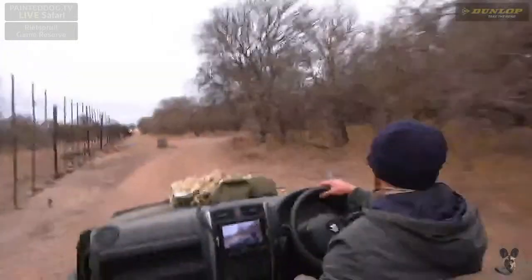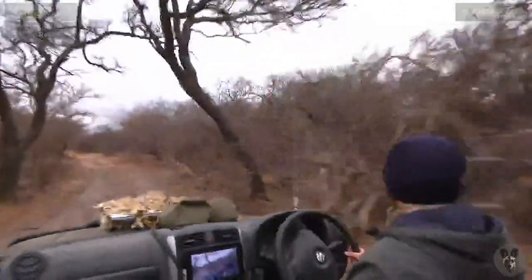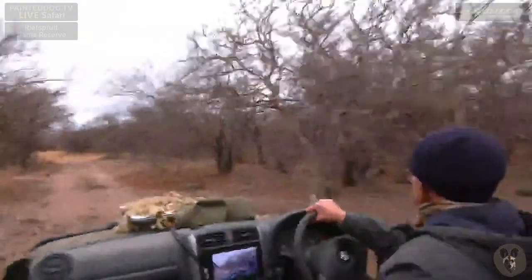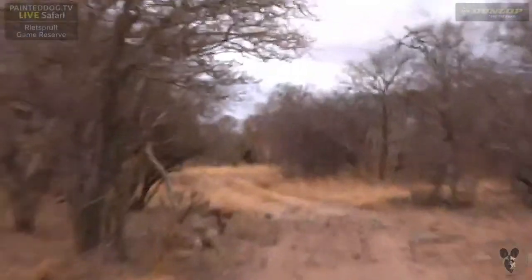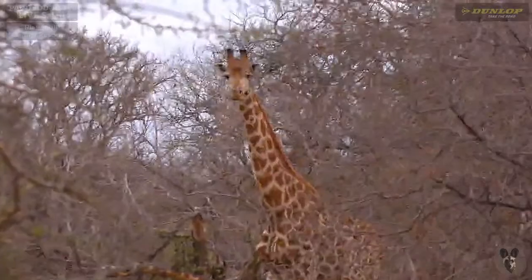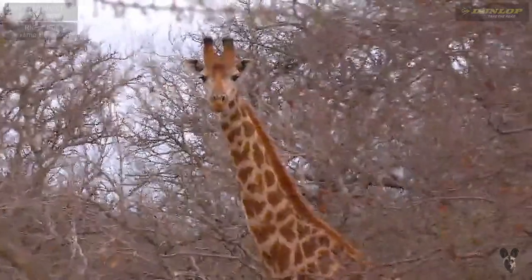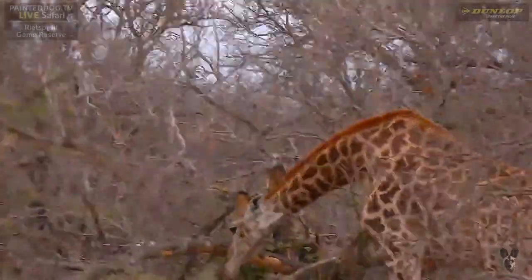Okay. Gone through a bit of a bumpy section there. That's why Andrew had the camera in his hands. Here's a giraffe up ahead. Quick to look over its shoulder at us. Nice male giraffe. You can see the top of his ossicones pretty worn there, an easy sign of a male giraffe.